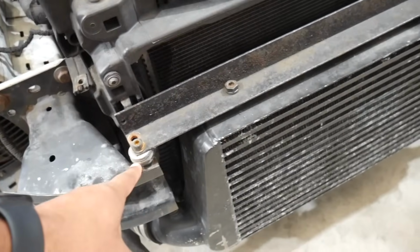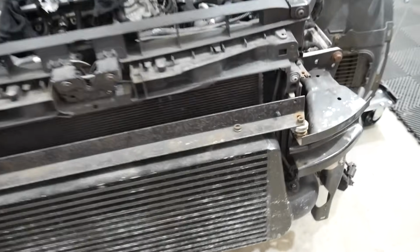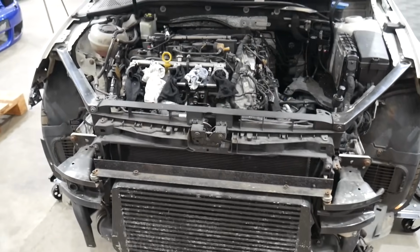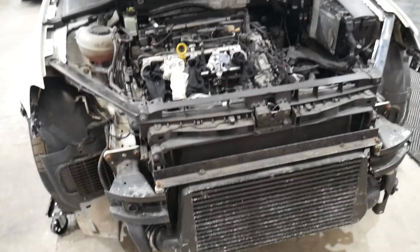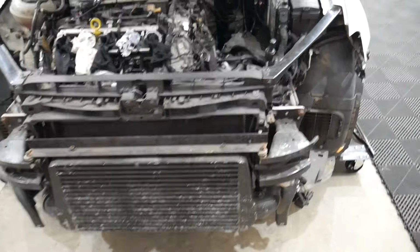Obviously, I want to get rid of all this. I won't call it a bodge job, but it's not factory, is it? So I want it looking factory. And I have been watching Humble Mechanics' YouTube video where he's just converted a Mark 7 Golf R into an RS3 engine, and he used all of the OEM stuff, and he got the OEM aircon working, everything. So that's what I want to be doing moving forward.